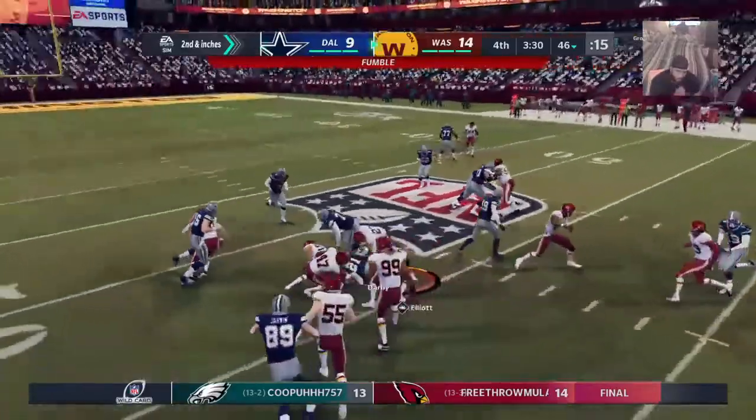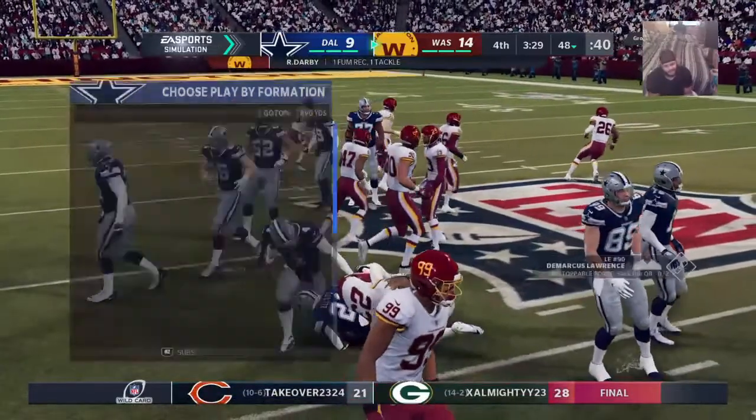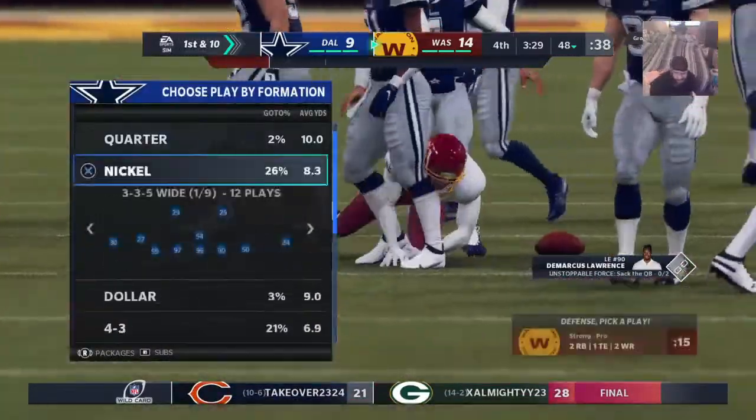Oh, Elliott is going to be hit. He coughs it up. What? And it's Washington that scoops it up. And his guys are going to take over at their own 40.